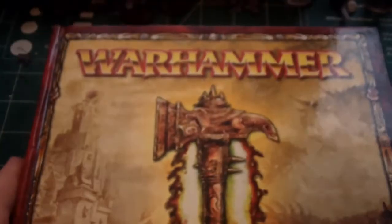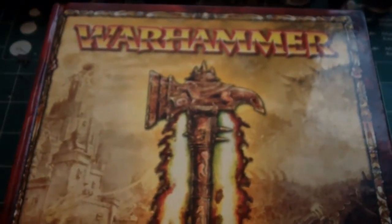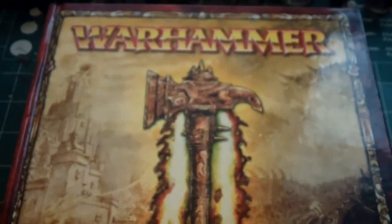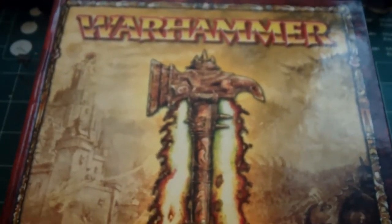And then the other book I wanted to highlight, or at least point out, was this one. Like, why are you showing me this, Brown? We're all aware of this. And yeah, this isn't the little one. This is the big Warhammer rulebook. And most of us start off getting this, unless you're smart and you buy the thin one.